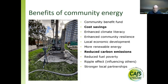I don't have any evidence to back this up, but I suspect that the combined influence of diverse energy projects is greater than the sum of their individual parts.